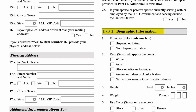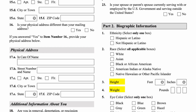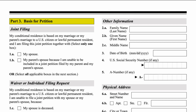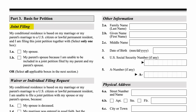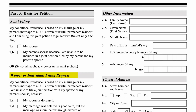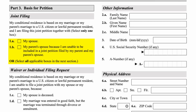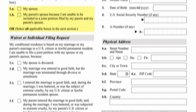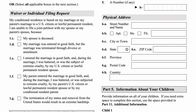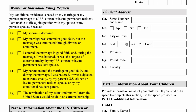Part 2 requests your biometric information, including details about your eye color, height, weight, and ethnicity. Part 3 requests information about the basis of your petition, including whether you are making a joint request or whether you are requesting a waiver of the joint filing requirement. If you're filing jointly with your spouse or parent, check the box for joint filing. But if you are not filing jointly with your spouse or parent, check the box to select the waiver you are requesting and why they are not filing with you.